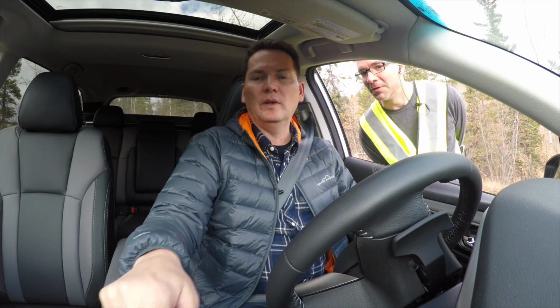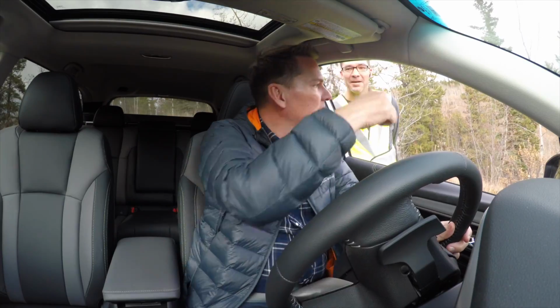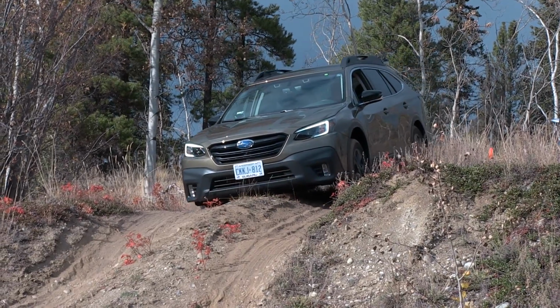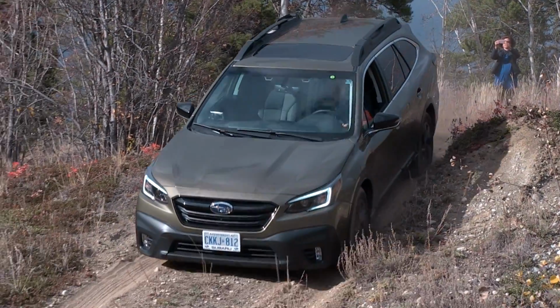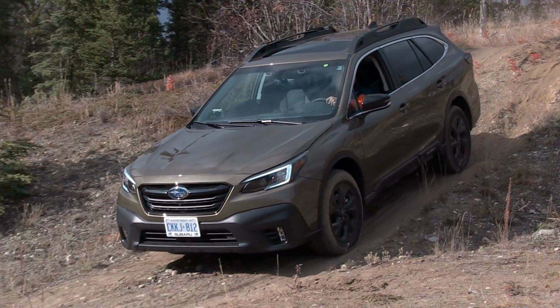I was just explaining that we're going over a crest now, so the front camera's on. So even though I can't see past the hood, I can see here. Okay, so there you go. You can maybe hear the ABS. And that's the hill descent control, keeping me set at 3 kilometers an hour. And it's all technology that works.